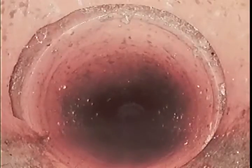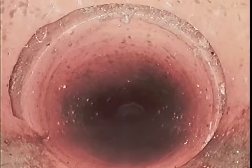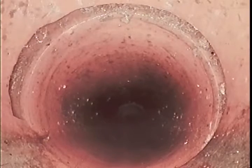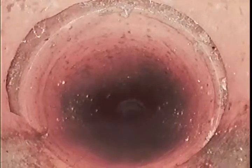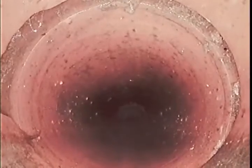That one there is a bit worse for wear. You can see there from about 8 o'clock, going clockwise from 8 o'clock all the way to probably 4 o'clock. That joint is looking a bit open there. You see some stuff is catching.